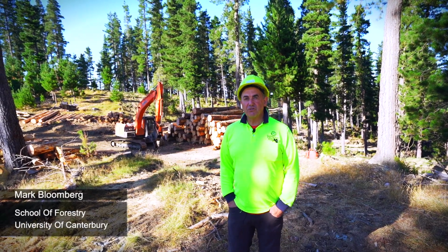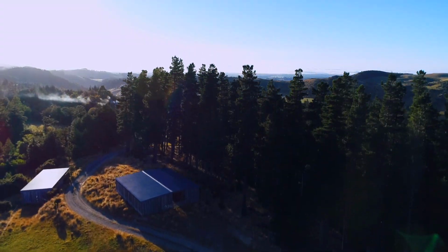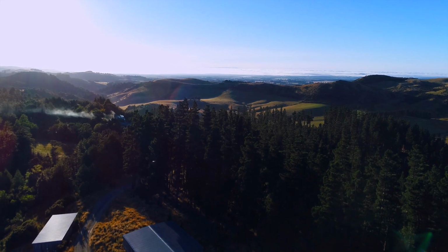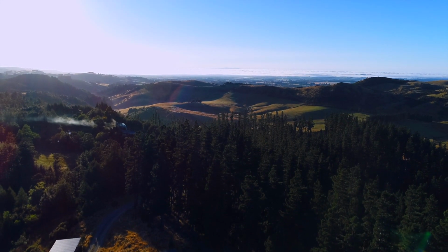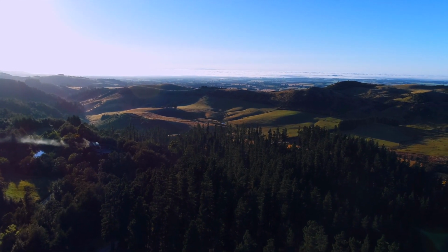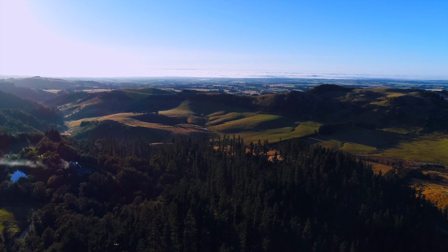Hi, I'm Mark Bloomberg and I work at the School of Forestry at the University of Canterbury. Today we're on Woodside, which is a 120 hectare farm forest in North Canterbury, owned and managed by John and Rosalie Wardle. And I'm going to talk about the way they manage the 30 hectares of radiata pine that is part of the property's forest estate.